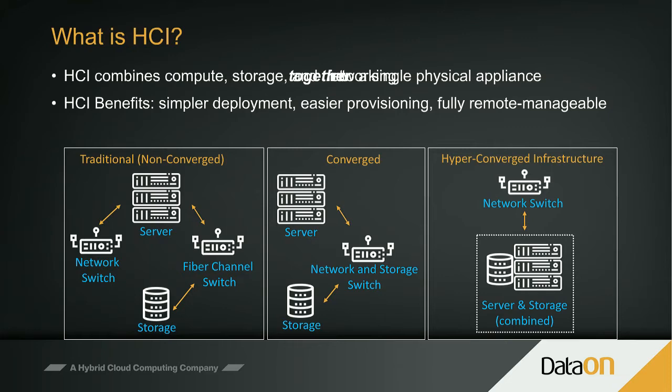And things have improved from there where you do a converged solution where you basically have iSCSI or fiber channel over Ethernet, and you basically combine the switching for your network and your storage. But now with hyper-converged infrastructure, you're basically combining the storage with the servers, with the storage being inside the servers, and that you have great performance, simpler deployment, and easy provisioning, and it's basically just managing a set of servers.